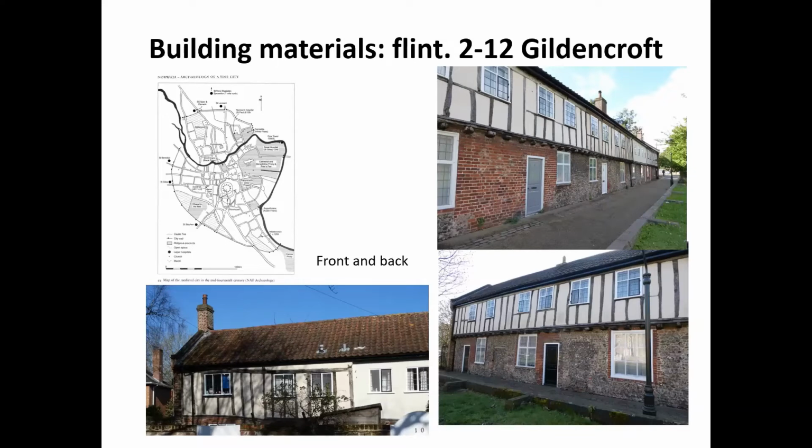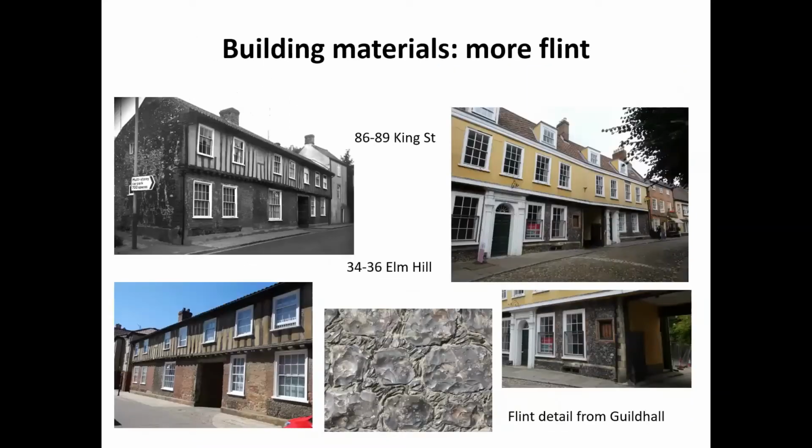Okay, next slide. Some more flint. 2 examples here. On the left-hand side, 86 to 89 King Street. And you can see, I've included Plunkett's photograph at the top there because he gives a good view of the brick gable wall at the side here.